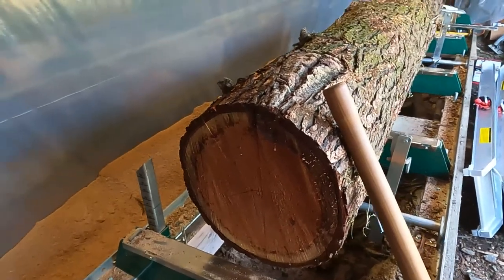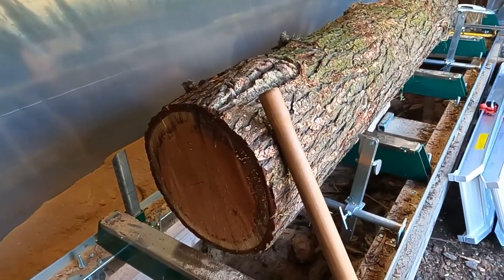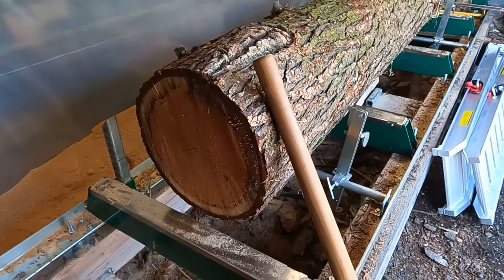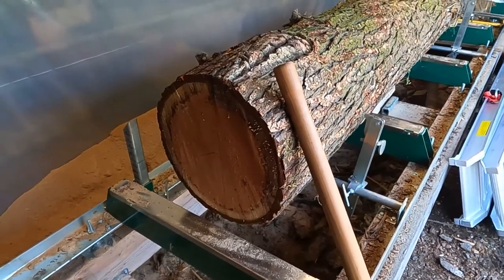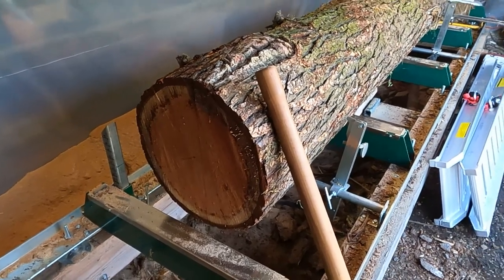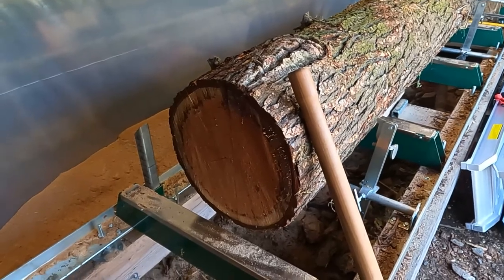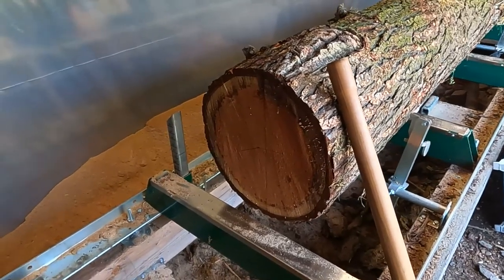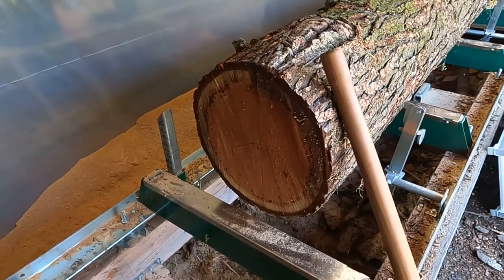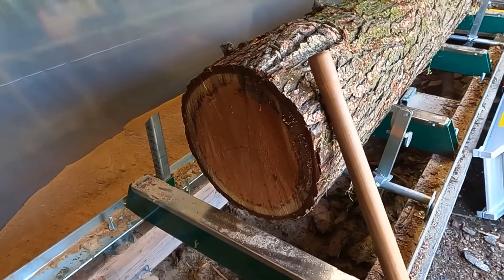So I can't really help myself. It's about 20 to 6 on a Thursday, and I was just about ready to go inside, but you know, it's a sunny day outside and I've got this log sitting here, and I thought, you know what, I can't help myself, I need to go down there and make a couple cuts. So let's try to see what we can do here. Check it out.